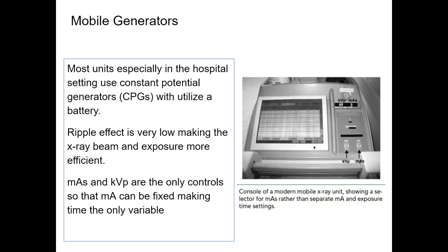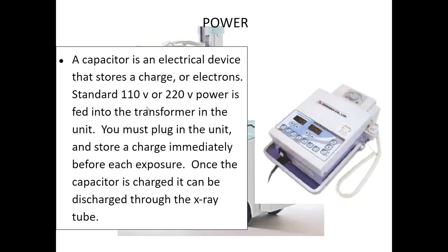Now, if the portables can kind of reproduce that, and some of them can, then it's not as much of an issue. But some of the portables out there are probably not utilizing constant potential generators. Uh, 110 or 220.